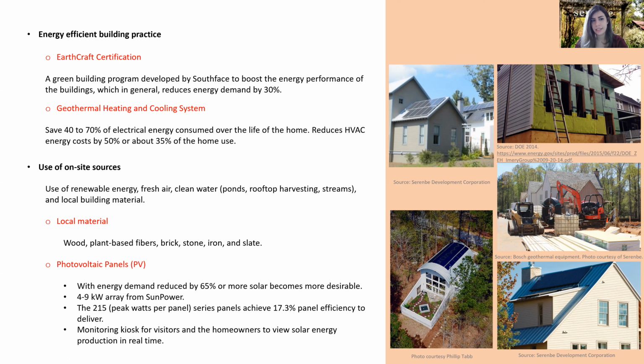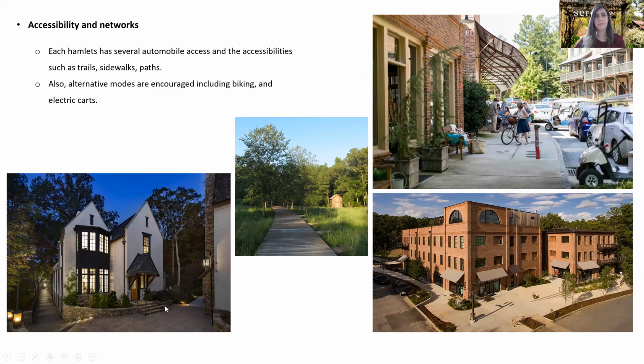Use of on-site resources, use of renewable energy, fresh air, clean water, local building material. The local building material here is mostly wood, plant-based fibers, brick, stone, iron, and slate. When Serenbe reduces the energy demand by 65%, PV can provide the rest of the energy use. There are buildings with between 4 to 9 kilowatt PV array on the roof, and there are monitoring kiosks for visitors and homeowners to see and control their energy production in real time.